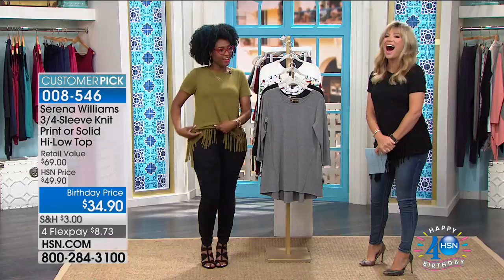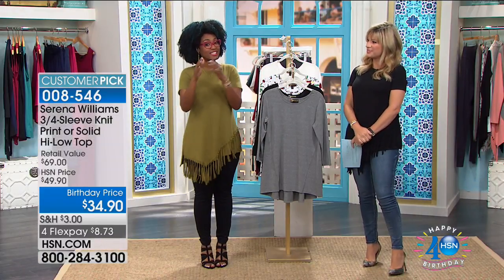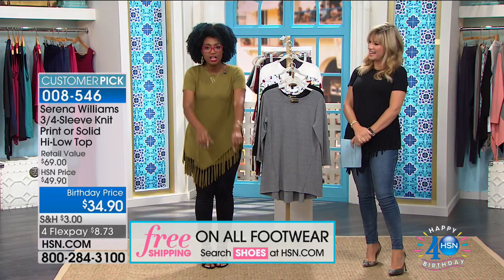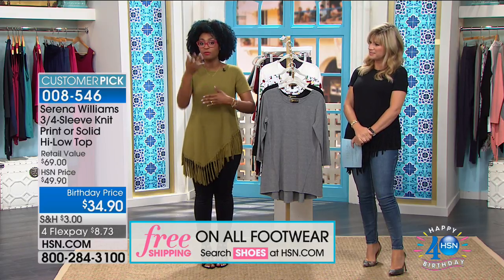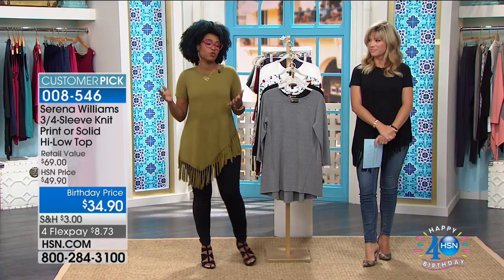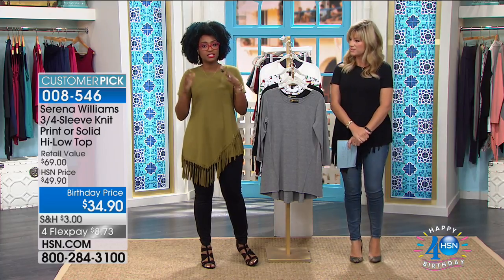Where you tuck it in the front and you have it out in the back. But that seaming on the back, Amy, what that does is it really draws that line down to really elongate the body. I always say that people pay attention to you when you're walking into a room, but they're really staring at you and giving you more attention when you leave the room. So I love that Serena is thinking about that.